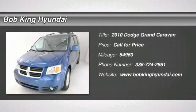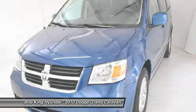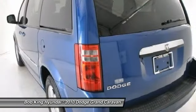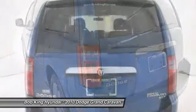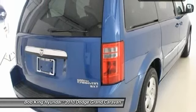The 2010 Dodge Grand Caravan. The Dodge Grand Caravan received the government's highest front and side crash rating of 5 stars. Its vast interior is widely praised, with an innovative seating arrangement, versatile cargo storage, and enough entertainment features to keep the kids entertained on road trips. This vehicle has less than 55,000 miles.